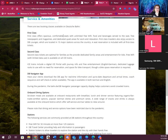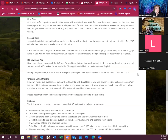Okay, there are two booking classes available on Deutsche Bahn. First class offers spacious, comfortable seats with unlimited free Wi-Fi, food and beverages served to the seat, free newspapers and magazines, and dedicated quiet areas for work and relaxation. First class travelers also enjoy access to DB lounges, which are located in 15 major stations across the country. Seat reservation is included with all first class tickets.